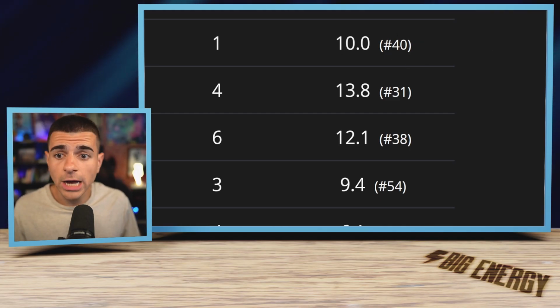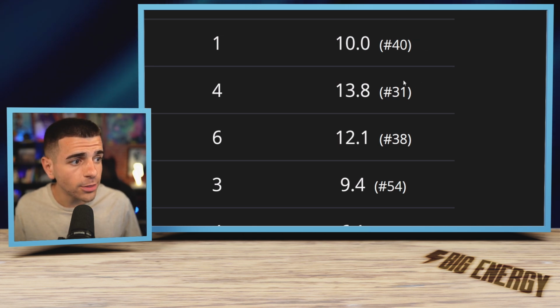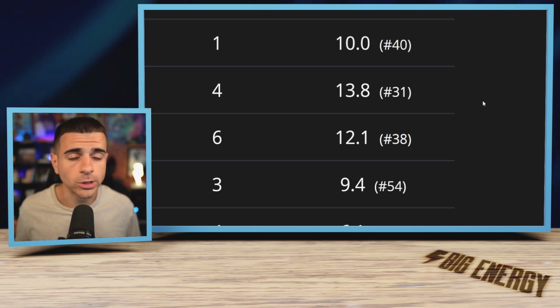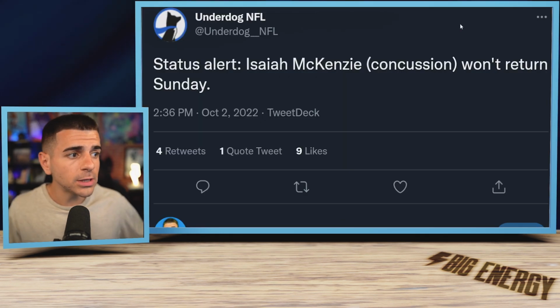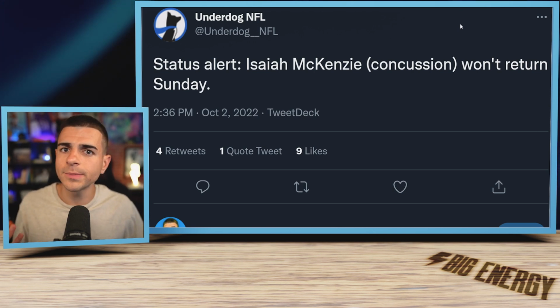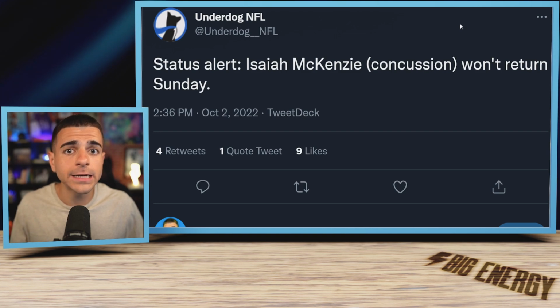And now here's what you need to know. This is important. Slot wide receivers with Josh Allen the last 3 years have finished 40th, 31st, and 38th in fantasy points. They're a top 36 wide receiver on average, which is a solid flex play. They should not be on the waiver wire. Now, McKenzie did end up leaving the game with a concussion. Usually this is something that at most you miss a week with more times than not. So just track this status, but he's somebody you want to add.